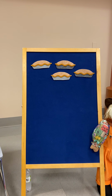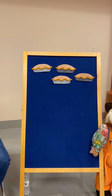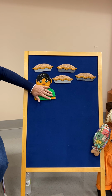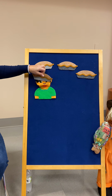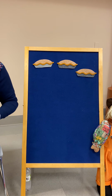Down at the corner at the bakery shop, there were 5 little pies with the crust on top. Along came a boy with a penny to pay, and he took 1 pie away. You know what he said? Thank you.